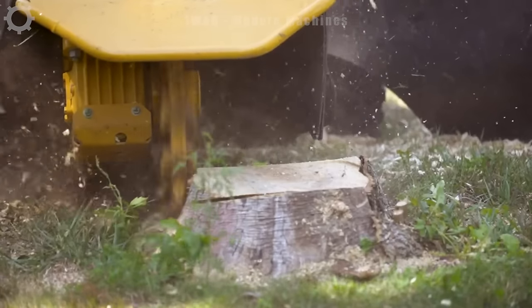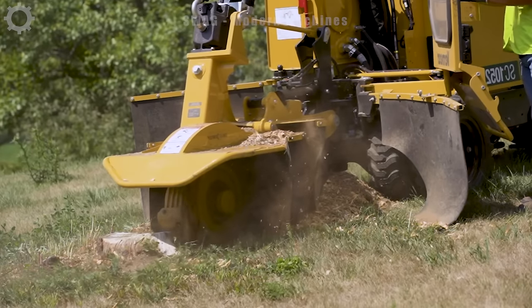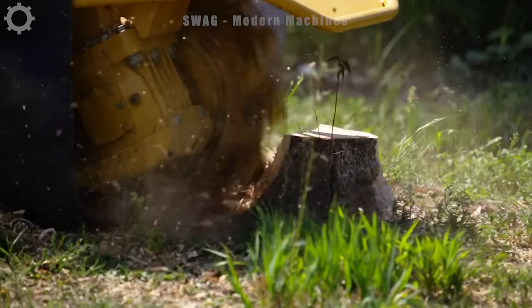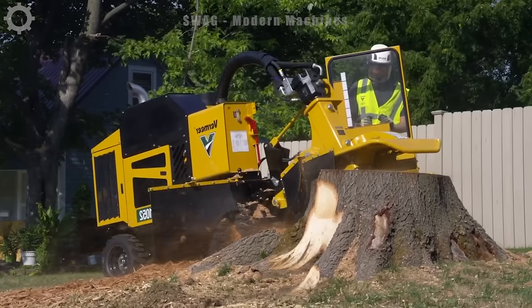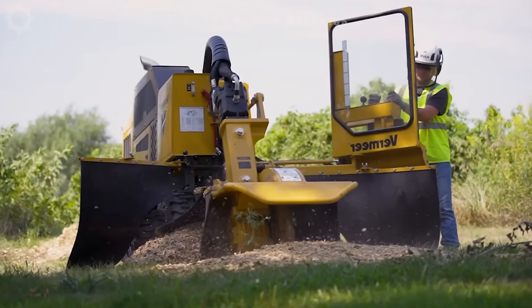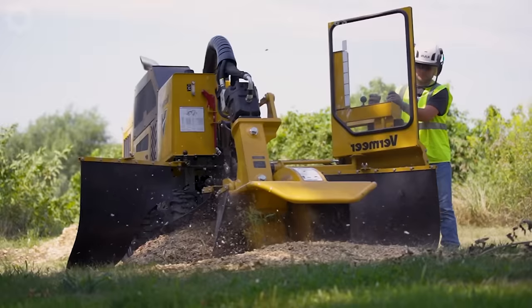The Vermeer SC1052 is meticulously designed to effectively grind tree stumps with an impressive capacity of 115 horsepower. Not only does it ensure high levels of productivity, but it also stands out for its durability and advanced features, making it the right choice for effective tree stump removal.